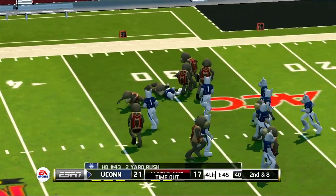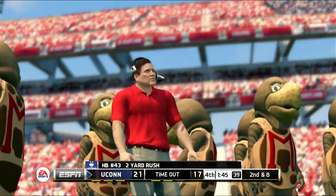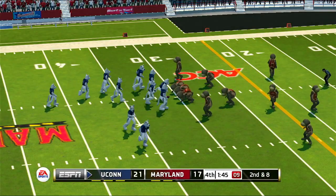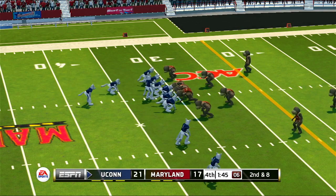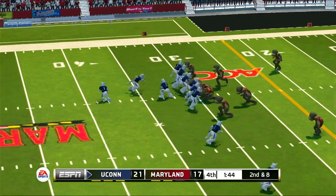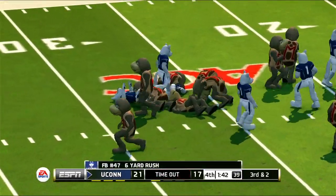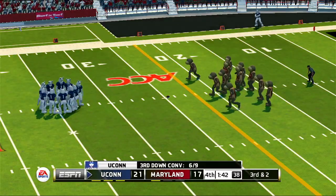Gives it left side. Gets out to about the 31. Maryland's going to use their first timeout of the half here. Second and 8 coming up here. Ball on the 31. Takes it up the middle for a nice run. The Terrapins call a timeout. That's their second of the half.